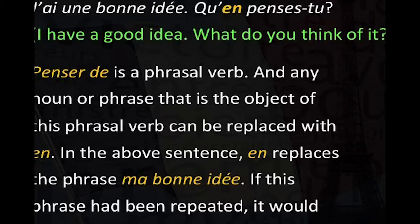J'ai une bonne idée. Qu'en penses-tu? I have a good idea. What do you think of it? Penser de is a phrasal verb, and any noun or phrase that is the object of this phrasal verb can be replaced with en. In the above sentence, en replaces the phrase ma bonne idée. If this phrase had been repeated, it would be Qu'en penses-tu de ma bonne idée?